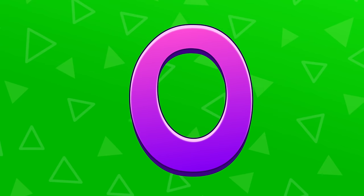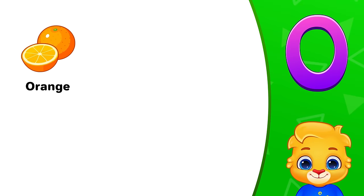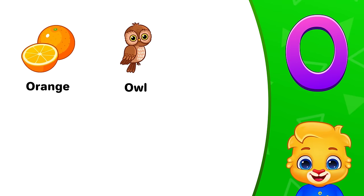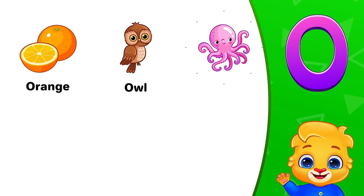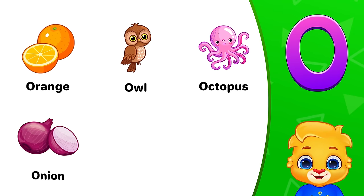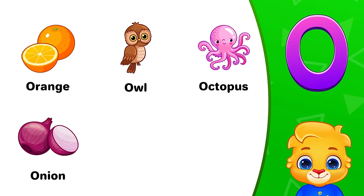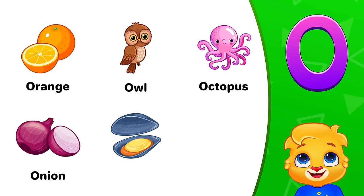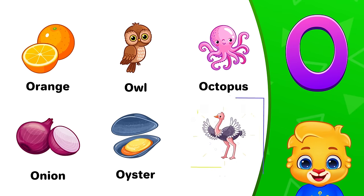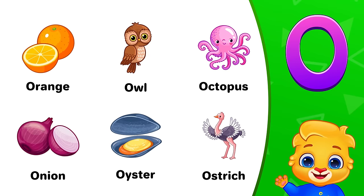O. O is for orange. O is for owl. O is for octopus. O is for onion. O is for oyster. O is for ostrich.